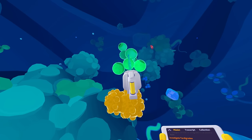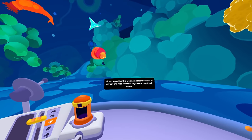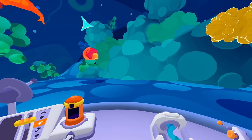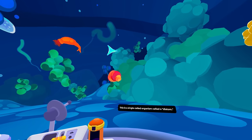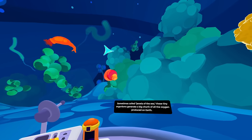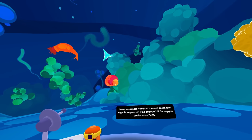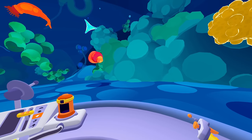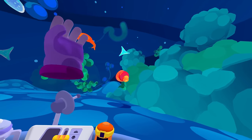Okay, and then you? What are you? Green algae like this are an important source of oxygen and food for other organisms that live in water. Sure. Thank you. And you? This is a single-celled organism called a diatom, sometimes called jewels of the sun. These tiny organisms generate a big chunk of all the oxygen produced on Earth. Seriously? Oh, well, and on behalf of all the people on the planet, thank you.